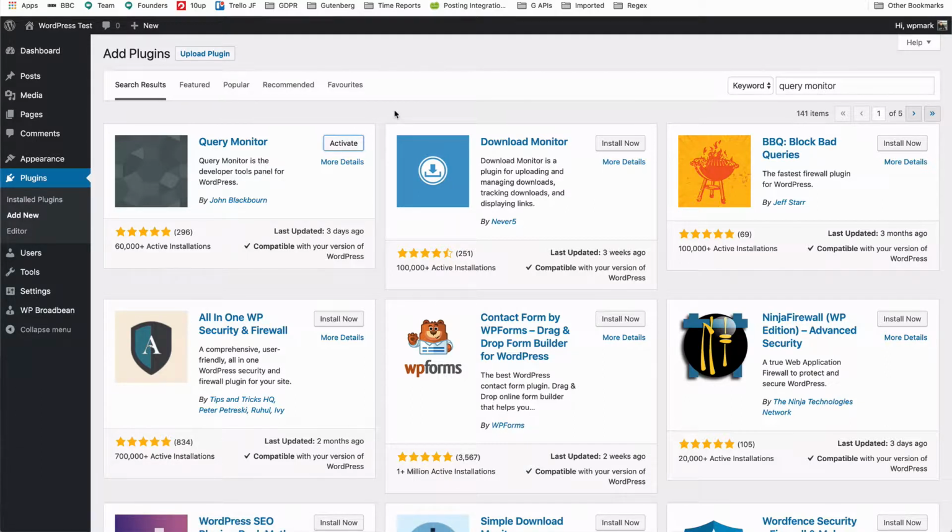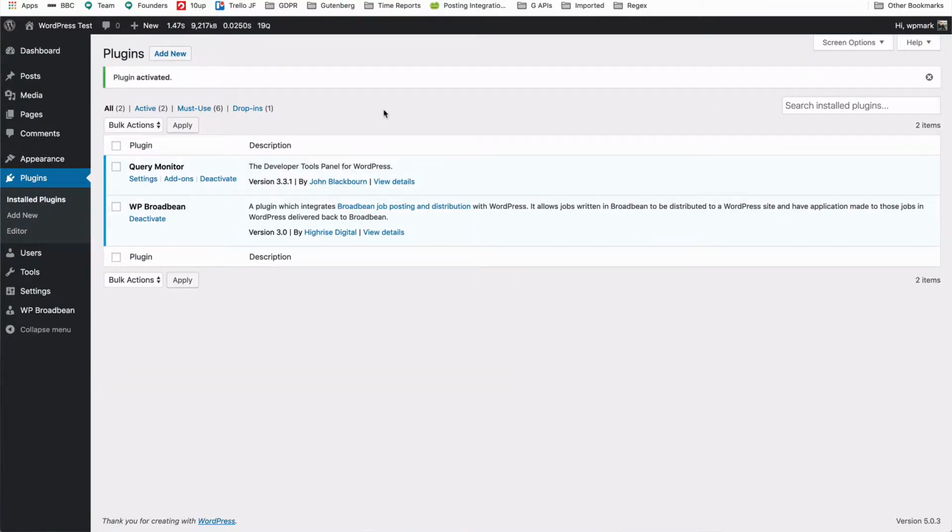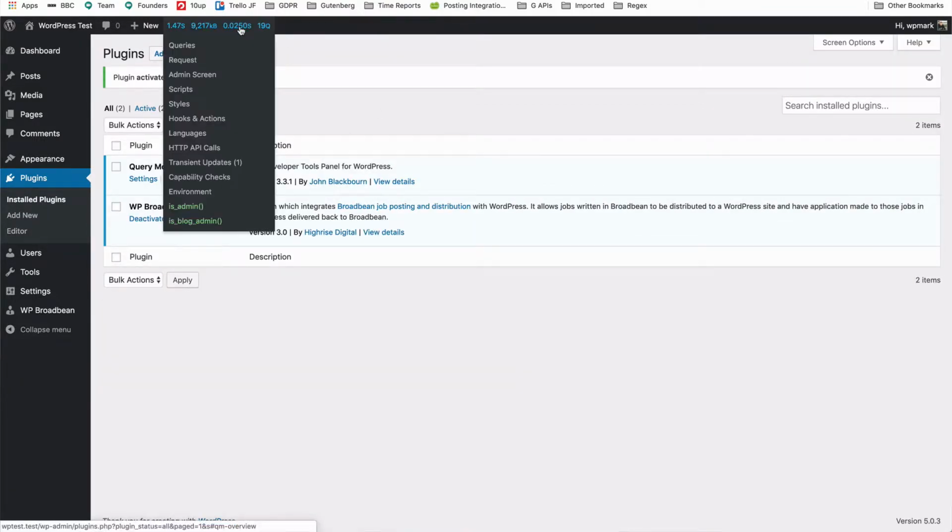Now I've not got a great amount going on this site, so it's probably not going to be the best example, but you can see what happens. So in the admin bar at the top here, we get this extra drop down with some really good information about what this site's doing. So for example, it's telling me that this page loaded fully in 1.47 seconds, not particularly quick. It was 9,217 kilobytes, which is pretty small.